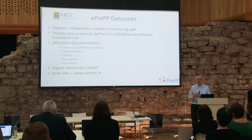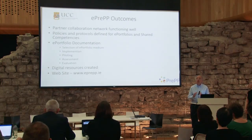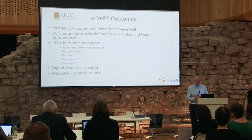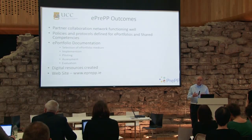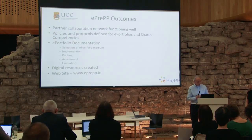But I'd like to say that the collaboration between the partner institutions across the country is functioning better and better. We've got buy-in, we've got ideas, we've got new ideas, and it's a vibrant group. We've got some policies and protocols mainly based around ePortfolios, and we've also looked up common competencies within the statutory documentation for medicine, nursing and pharmacy. We'll come on to that in a little while. And Erin, our project manager, will talk you through some of the ePortfolio documentation in a while.